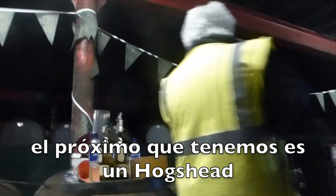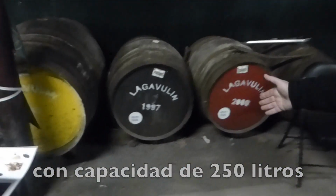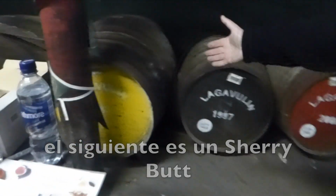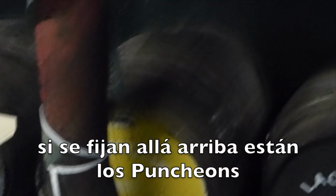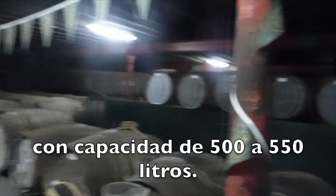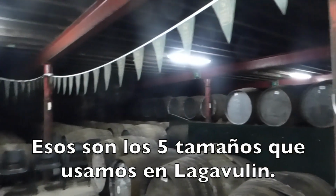Your American barrel holds 200 litres. The next one you've got here is a hogshead. It holds 250 litres. The next one here is a sherry butt. It holds between 500 and 550. If you look along the top there, you'll see they're called puncheons. They hold between 500 and 550. That is the 5 different sizes that we do fill in Lagavulin.